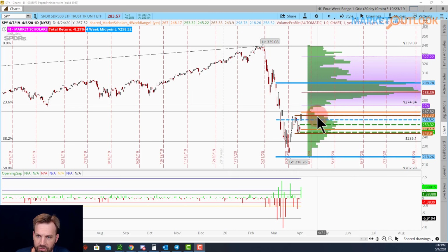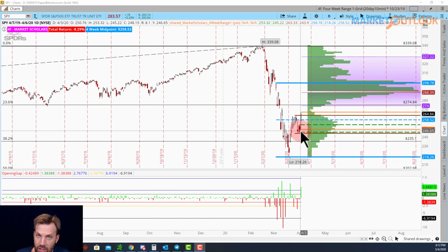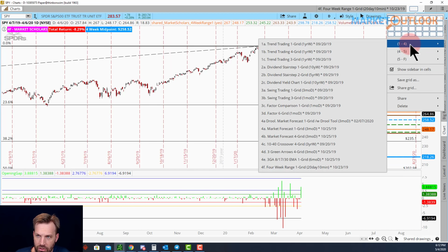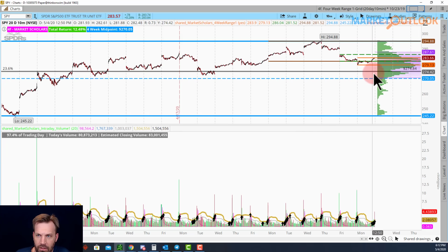So we'll see that again. I think that's our worst case scenario for any pullback, is to head towards that direction. Otherwise, more likely we could just trade between this low point here around maybe 272 and a half, and that high point up there.